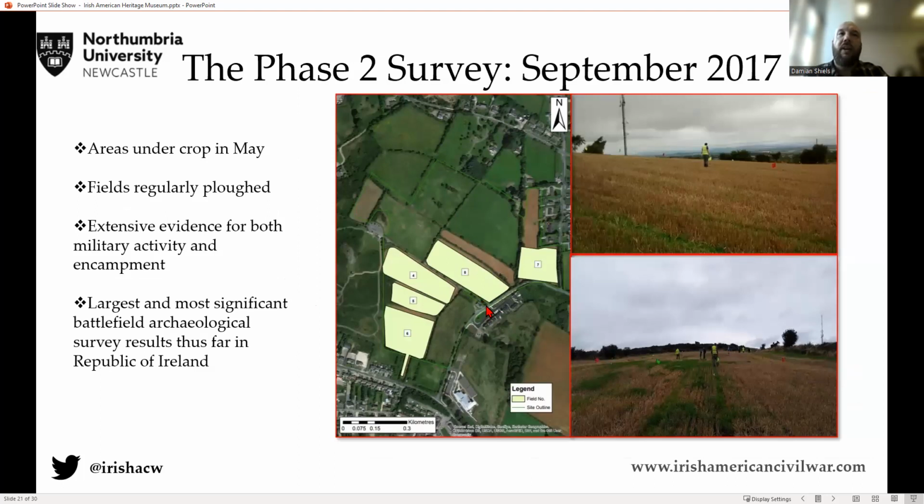And again, just to orientate you, this is the laneway that takes you to the summit of Vinegar Hill. This is the car park with the memorial. This is the peak. This is the windmill that you'll be familiar with. And we went into these fields in particular, and it produced the largest assemblage of military material ever found on a battlefield in Ireland. The place was just littered with signs of an engagement. You can see the type of landscape here. Just to give you an orientation here, this is that laneway I was mentioning in this bottom photo.